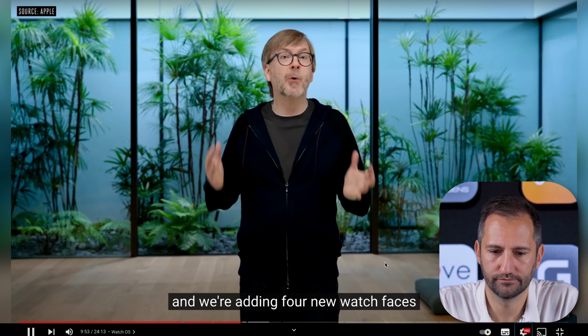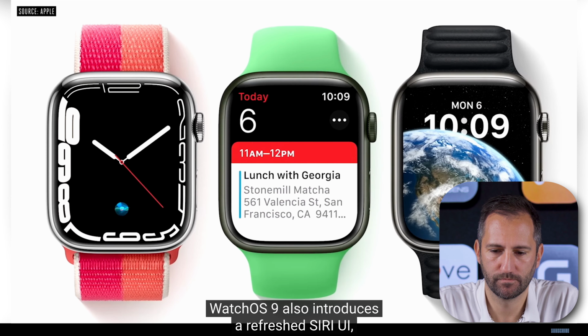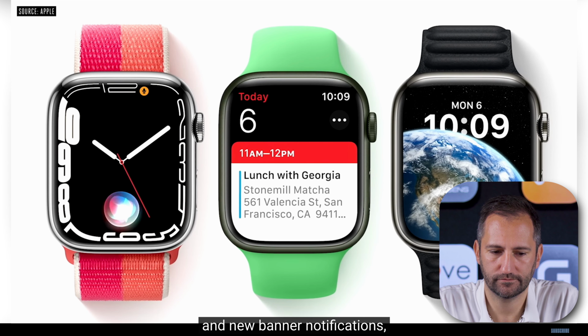About WatchOS. We're adding 4 new watch faces for you to choose from. WatchOS 9 also introduces a refreshed Siri UI and new banner notifications.